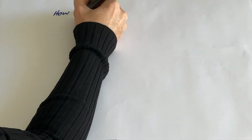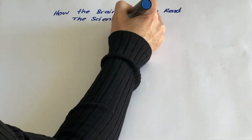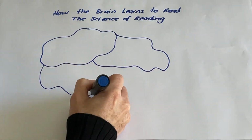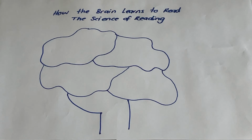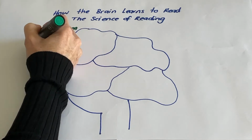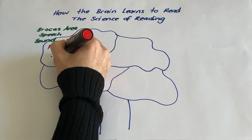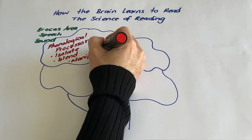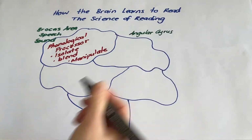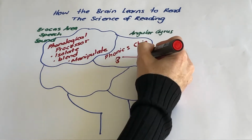I would like to take a moment to demonstrate what the science of reading has taught us about how the brain learns to read. We know that fluent readers have an established reading network in the brain, and this is how it works. Broca's area, in the front part of the brain, is where speech is developed. This part of the brain is like a phonological processor. It is where we can isolate, blend, and manipulate sounds. The angular gyrus is like the phonics chip. This is where we associate sound with symbol and symbol with sound. For example, A makes A.